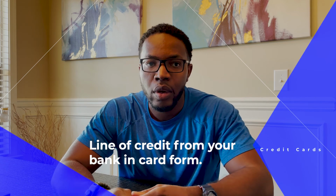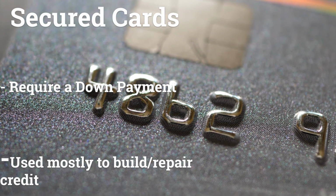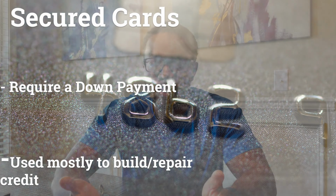There are two basic types of credit cards. There are secured cards and there are unsecured cards. Let's talk about the first one. With secured cards, you have to put down a down payment. Secured cards are primarily used for people who are either building credit or people who are attempting to repair their credit. Once you've secured the card using a down payment, however, it functions the same way that a traditional credit card does. You're able to make purchases.